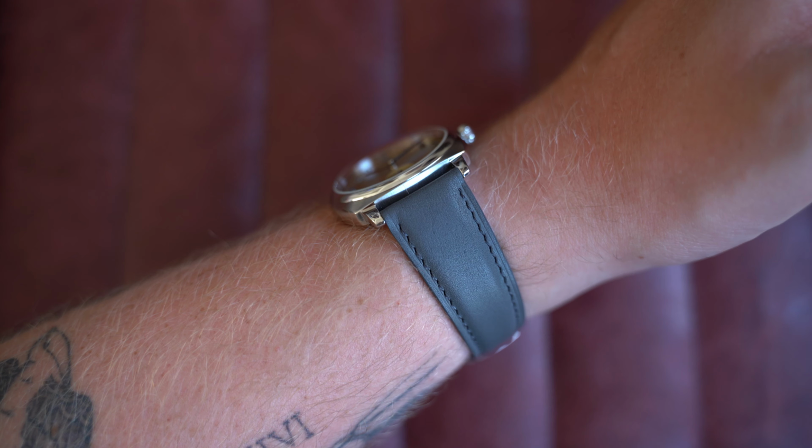This is a 1990s Cartier Cougar 18 karat gold with the larger 33mm case. A really, really cool watch. And it will be available hopefully in a couple of weeks once everything's all done and ready. So if you're interested in this, shoot me an email.